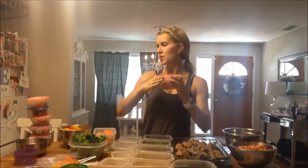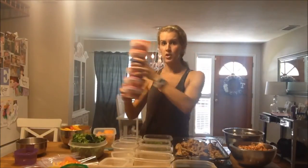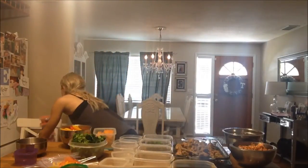I went ahead and I already measured out all of these fruits. So I have all of them here. I have 4 for me, and then I have 2 extra in case my husband wants to grab them while he runs out the door. He usually takes a banana or an apple, but I have extra fruit here. This will go in the fridge, okay? All of those are sorted and they're portioned out, so I know my fruit is ready for the week.